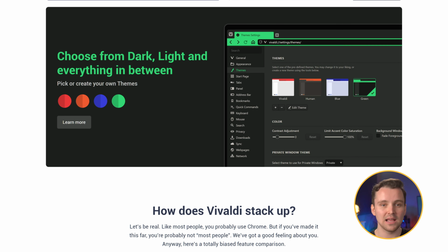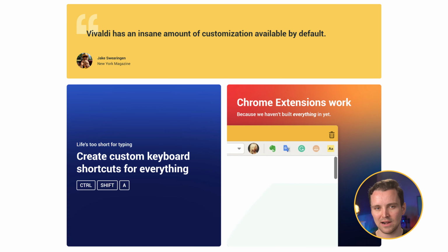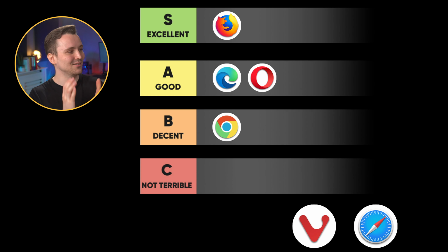If you're a power user who wants a lot of customization in their browser and doesn't mind a little bit of ethical data collection, then Vivaldi is the browser for you. We're placing it in the good category for this one. And for all you die-hard capitalists, I mean Apple lovers, Safari is up next.